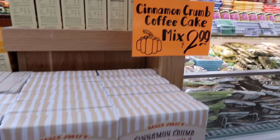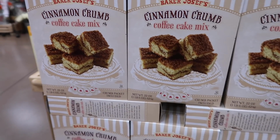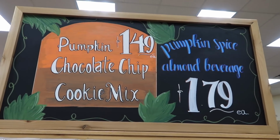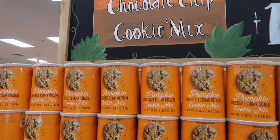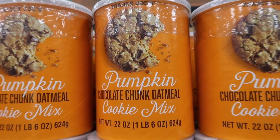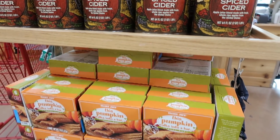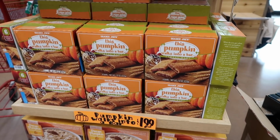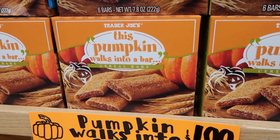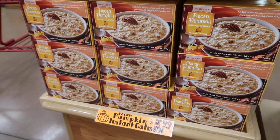Then I found this cinnamon crumb coffee cake. Again, not sure if this is new, but I am so here for this. Oh my gosh, pumpkin chocolate chip cookie mix. You bet your girl is going to be buying this. We got some spiced cider, and Pumpkin walks into the bar is what I say. It's basically like a Nutri-Grain bar, but with a pumpkin puree flavor. Really good, tastes like pie actually, pretty sweet.